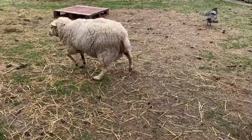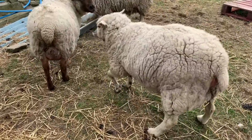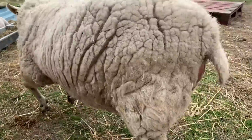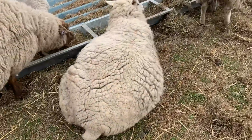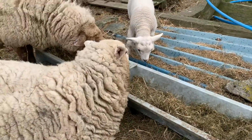So now we're just waiting on Blossom to lamb. Because she had such weak legs as a lamb herself, the weight of carrying either a lamb or lambs plural is really taking its toll on her, and she's struggling to walk on her front legs now, bless her. But she's got a huge udder, so hopefully any day soon.